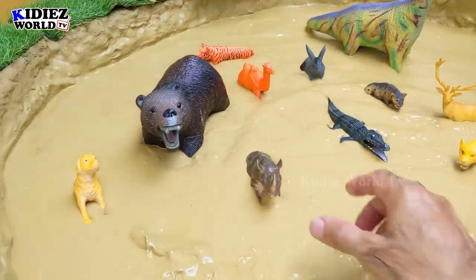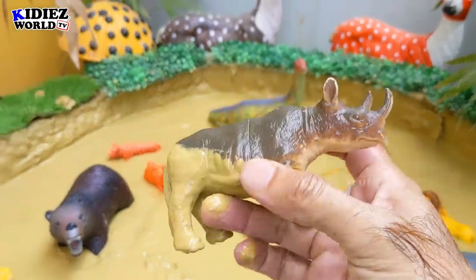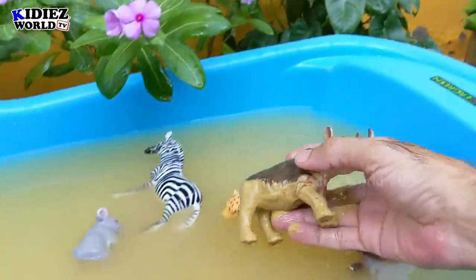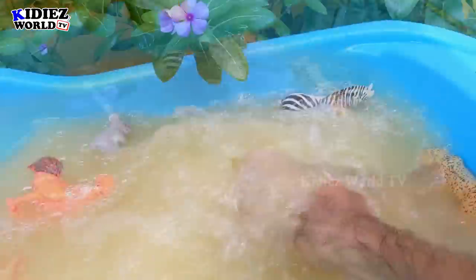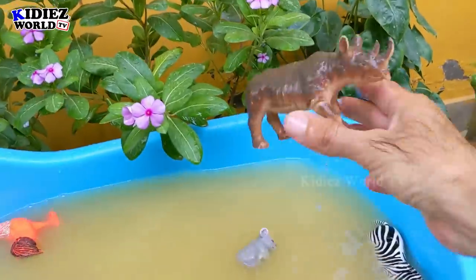And the next one we have is rhinoceros. Rhinoceros are big, big wild animals. Here we go. Rhinoceros.